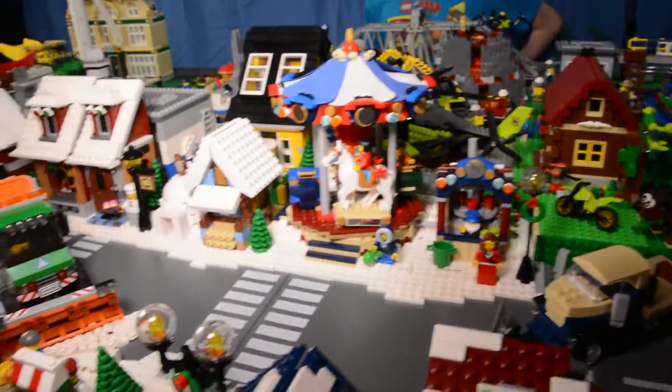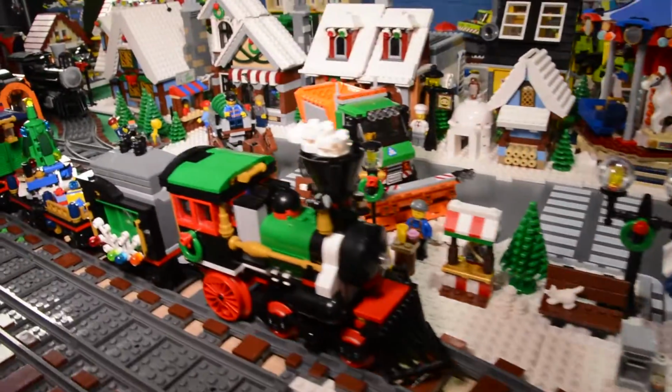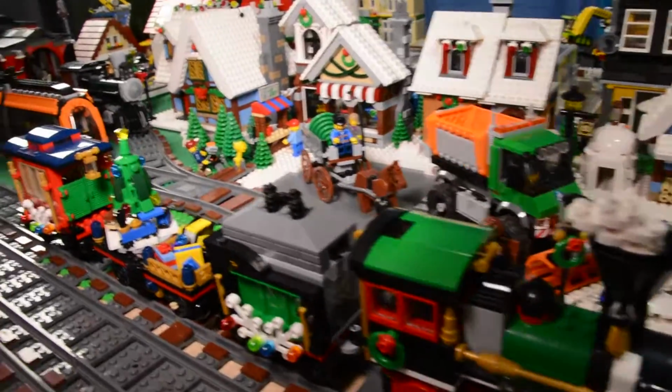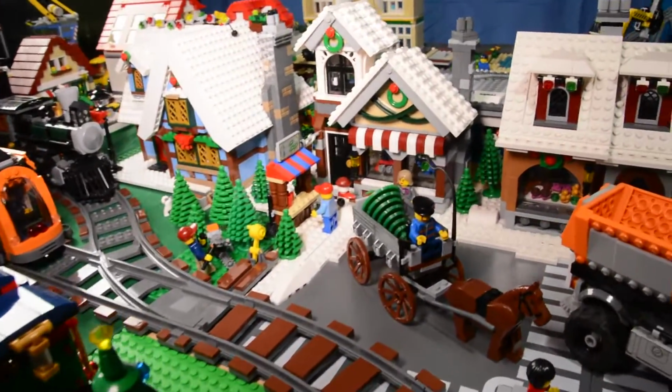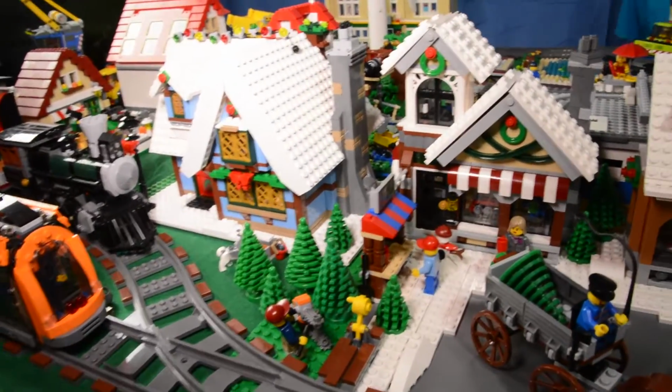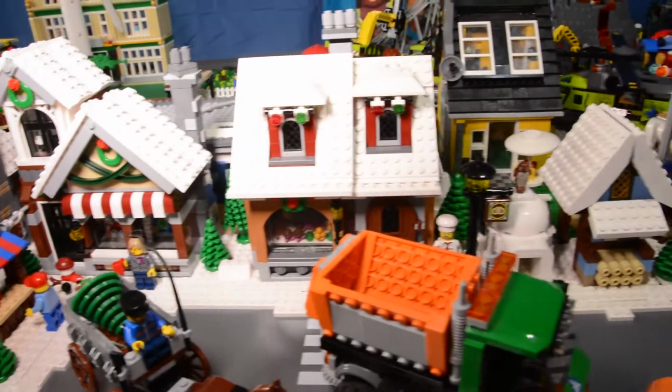And over here is the holiday train just pulling up. And there's a snowplow clearing the streets. And also this fig is carrying a tree that's just been chopped down to be set up and decorated somewhere and for people to enjoy the holiday season around.